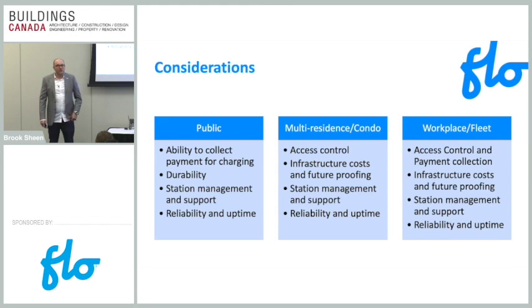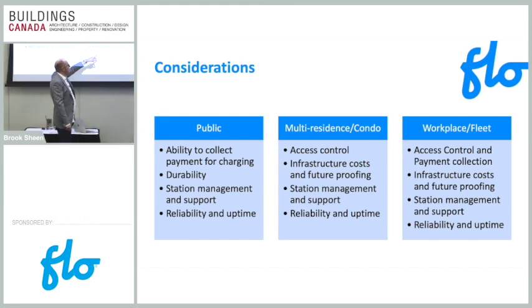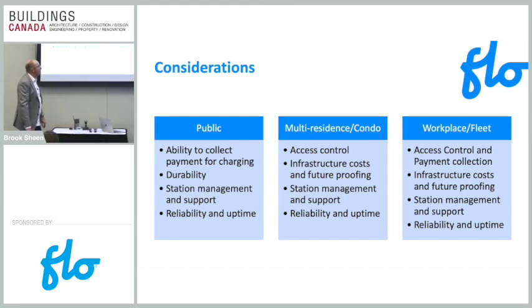But working with the utility is key on multi-res. Workplace and fleet, again, super similar to condo. So infrastructure and future-proofing always comes down to it.